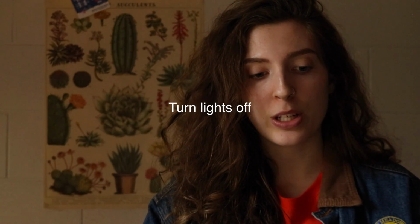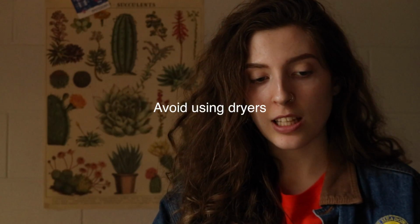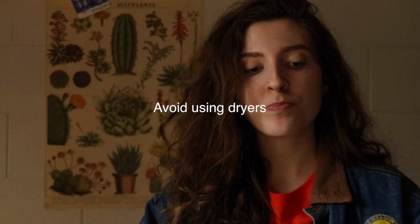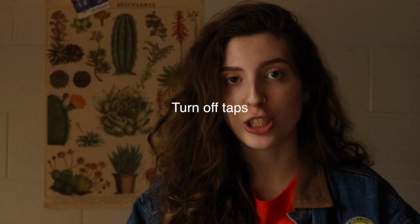So these are just a list of some mega easy, mega quick changes you can make in your life. Turn the lights off when you're not in the room. Turn plugs off when they're not in use. Use a washing line instead of a dryer when possible. Recycle anything you're able to. And turn off the taps when you're brushing your teeth.